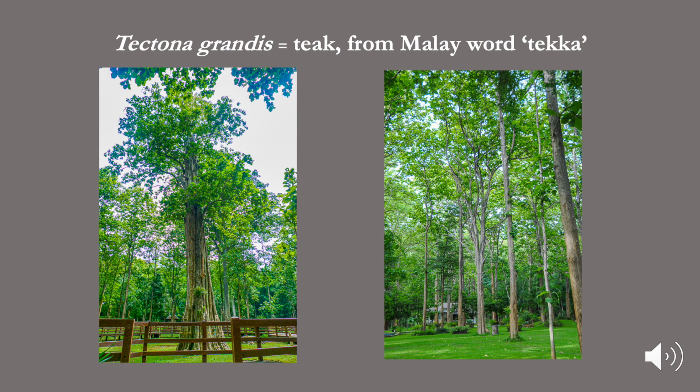As you can see, there is a fence built around the tree to prevent people going up to it and disfiguring it in any way. On the right we can see a few more teak trees in this same national park. These obviously are younger, less mature trees, but hopefully they will live to the grand old age of the biggest and oldest tree on the left.